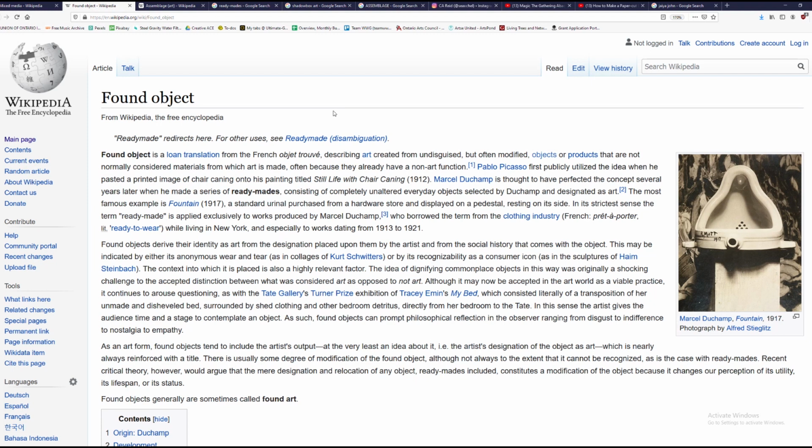In its strictest sense, the term ready-made is applied exclusively to works produced by Marcel Duchamp, who borrowed the term from the clothing industry, the French prêt-à-porter, which means ready to wear. It says it's specifically for that time period while living in New York, works dating from 1913 to 1921.